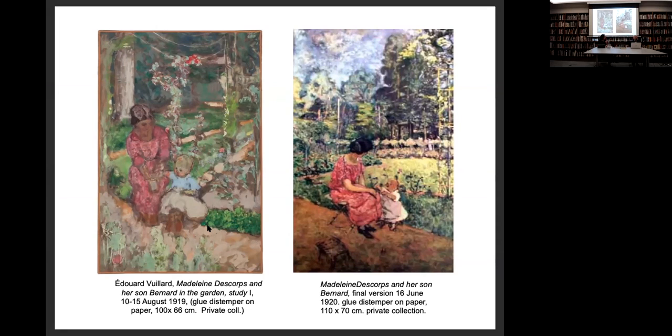Well, what I see is that the thing these two paintings have in common is that the woman's name was Madeleine and her nickname was Manon. Manon's face is invisible in both paintings. Yeah. And I think that the reason she is turned away in the second painting is because she doesn't want to face Vuillard, and Vuillard doesn't want to face her unhappiness.